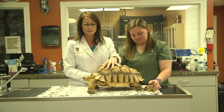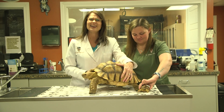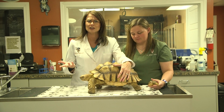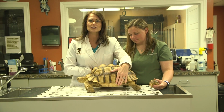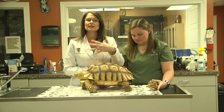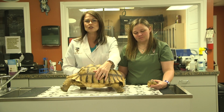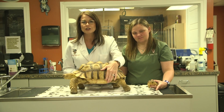And what we're going to be talking about is upper respiratory infections in turtles, because I bet you're at home going, how do you know your turtle has an upper respiratory infection? Well, his parents brought him in. He had just gotten out of what we call hibernation, where he's in a long sleep process and really doesn't do a lot of eating since wintertime. And when Crush got up, he just really wasn't wanting to eat. He didn't have a lot of energy.